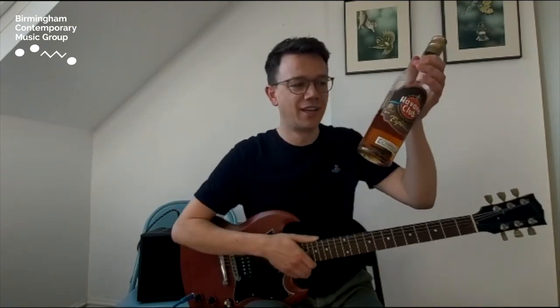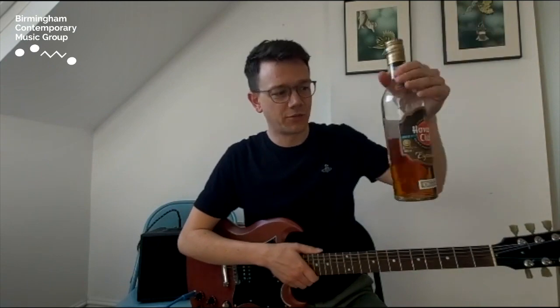Now a bottle of rum's a bit cumbersome for this. It's also gone down quite a bit during lockdown. But because Rebecca takes what you can do with the bottleneck into an entirely new area, just so amazingly imaginative. A lot of the sounds that are produced, they're actually pretty self-explanatory. So to start, I'm just going to show you some of them from early on in the piece.